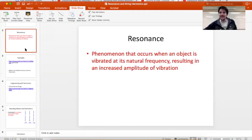So that is what it means if something is resonating. It finds its natural frequency and it has the greatest amplitude of vibration. With instruments, we want them to resonate because that means that they're playing in tune. With other objects, it could have catastrophic effects.